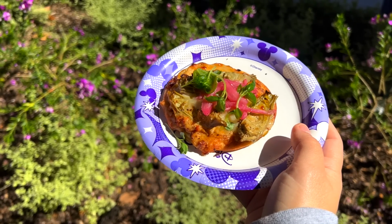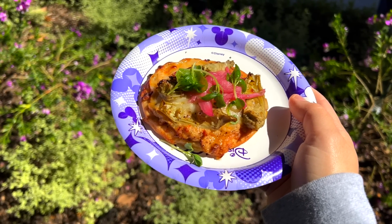I really do enjoy artichokes and stuff like that, so quite excited for this one. Let's dive in. That is really, really good. But like she says, I feel like all over my lips I have the oil, so if anything I would try and cut back on that. A really, really strong taste. I do kind of like all the things that are on top of it, like the pickled onion definitely adds a nice taste to this. The texture is really good.